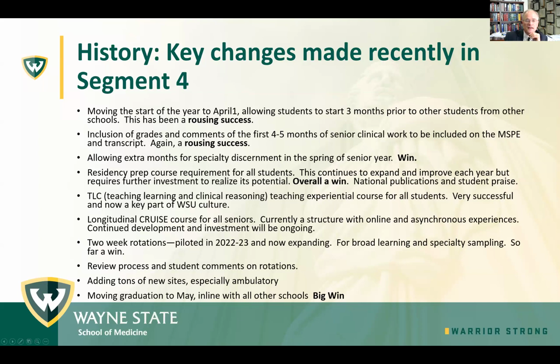We have added a residency prep course for all students, and this is in April, except for those in some surgical specialties, who take it a little bit early because we need a bigger center. But this has been a very good program and much appreciated by the students, and prepares them for residency.